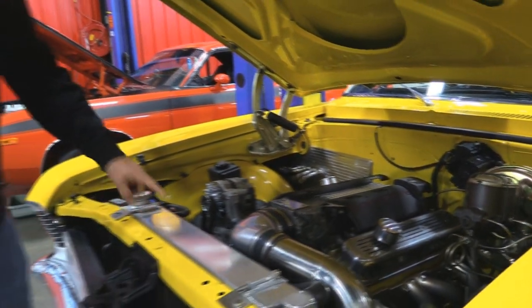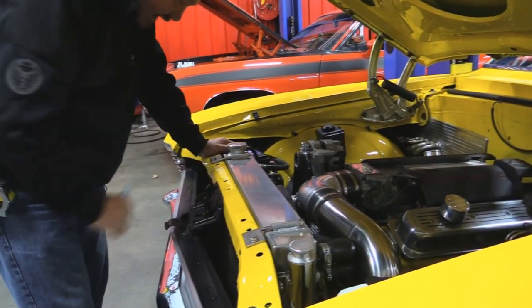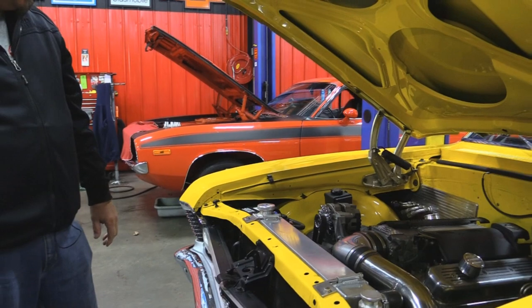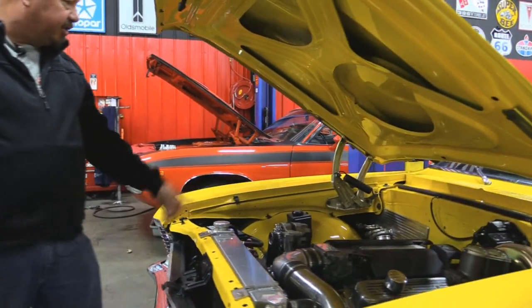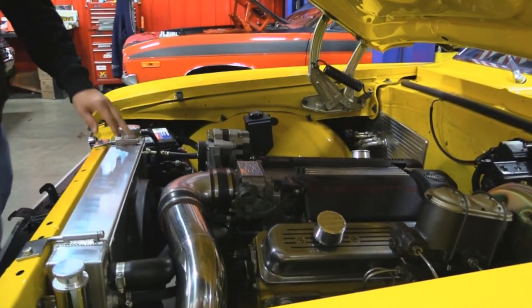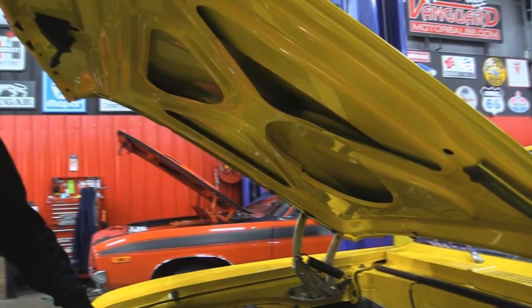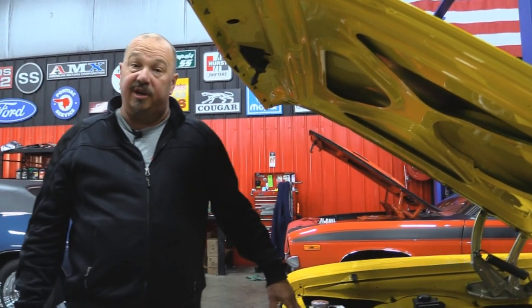Look at that massive radiator, great big old aluminum radiator. That thing's about 3.5 inches thick. I love all the polished work, the polished valve covers. Looks like that power booster also is brand spanking new. Nice paint on the bottom side of the hood. I mean, again, it looks better than brand new under the hood here, guys.